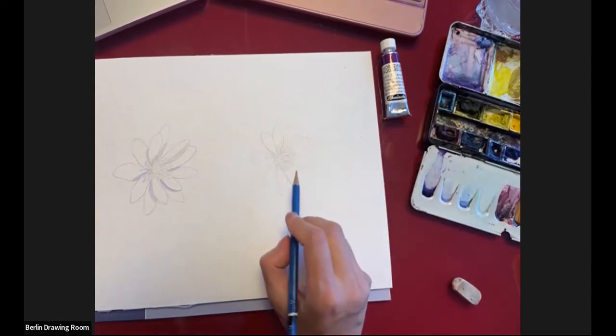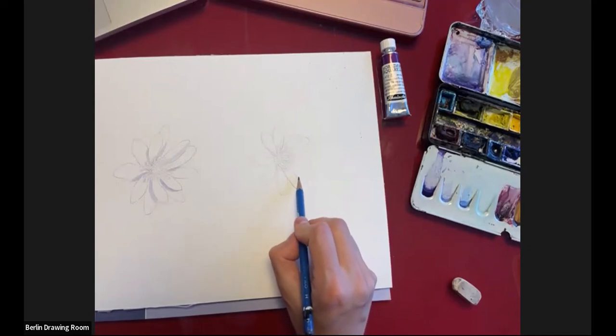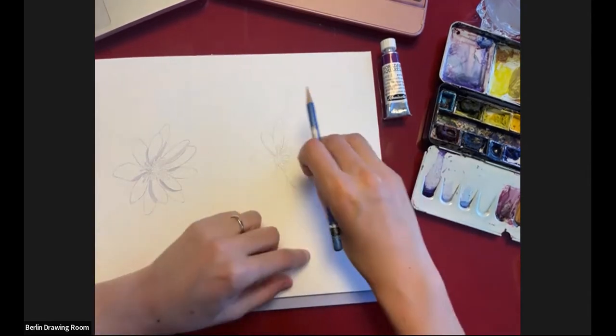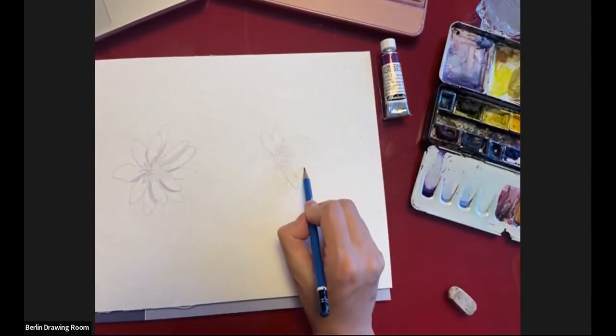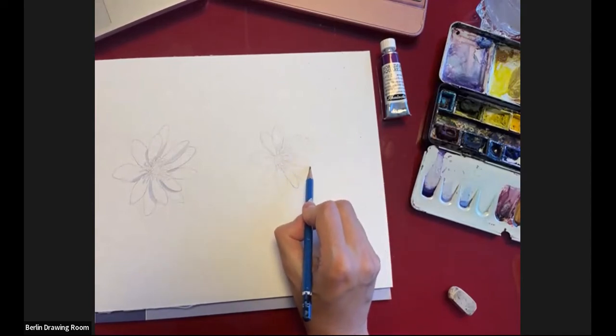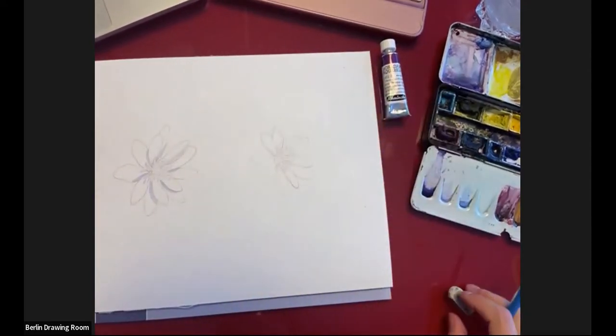Making adjustments to my drawing, but probably fine. Just notice little things and then want to fix it. But okay, I'm not the fastest drawer, so I'm sure some of you are waiting for me.